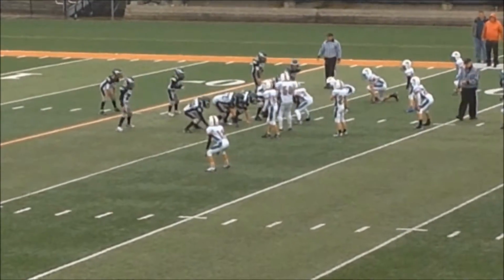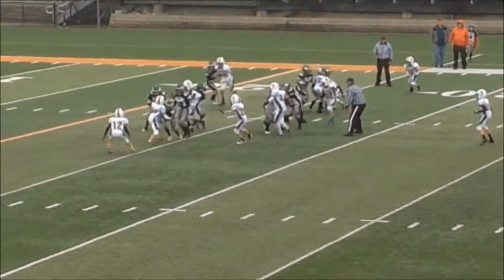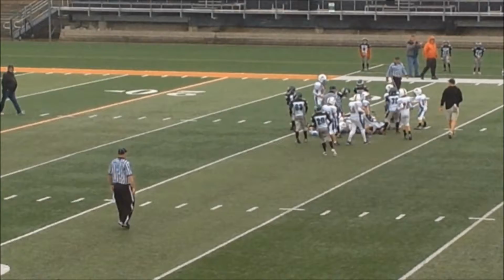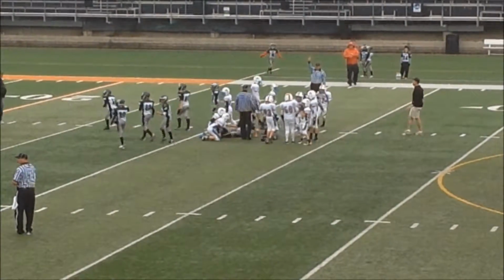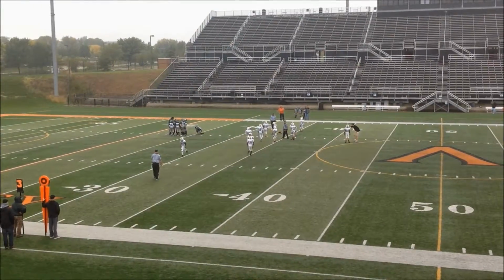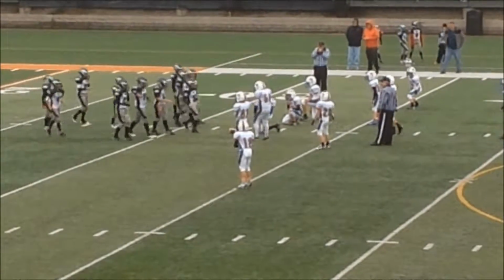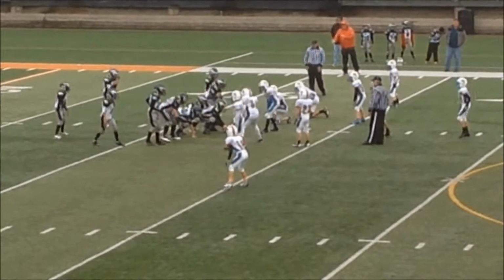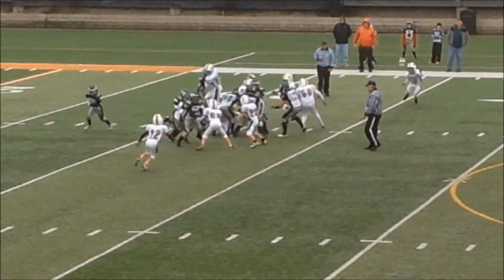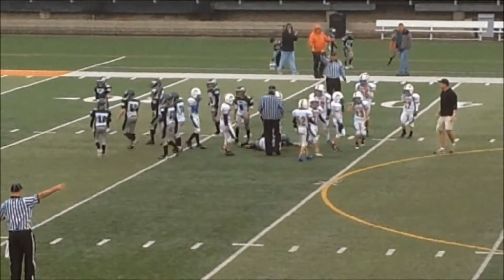Second and 8, Eagles, their own 25-yard line. Jerome's ball carrier pushes the pile forward out to about the 32-yard line. Appears to be about a yard shy. Third and 1, 32-yard line for the Eagles. Get in there, get in there! Jerome's ball carrier once again right up the gut. Picks up sufficient yardage for an Eagle first down.